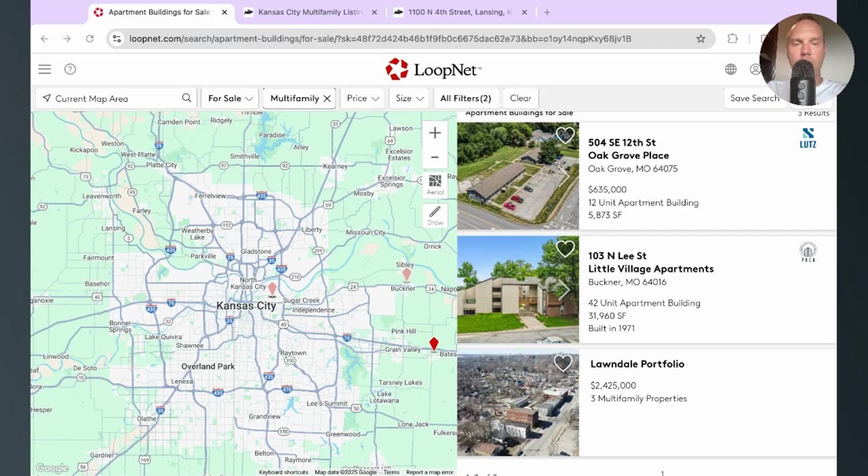First up, as we do every single week, what do we got on the market? What's new? How many are out there? What do they look like? Are they a good fit for your 1031 exchange? How might they fit into your active real estate investing strategy? I'm going to cover all that briefly for each and every property.